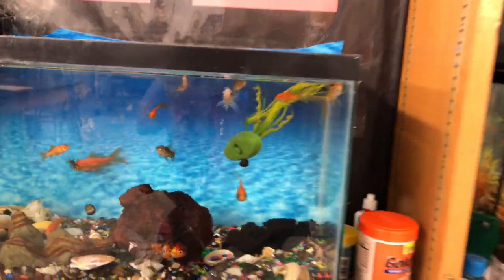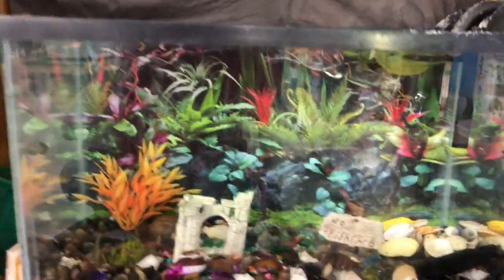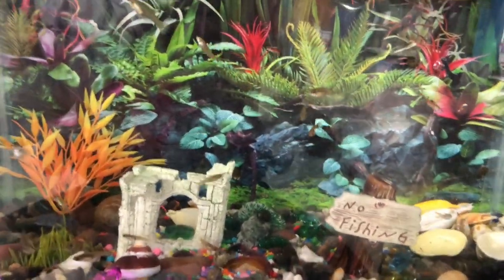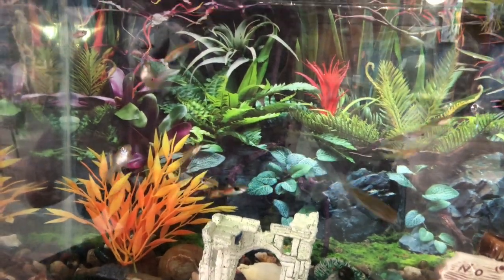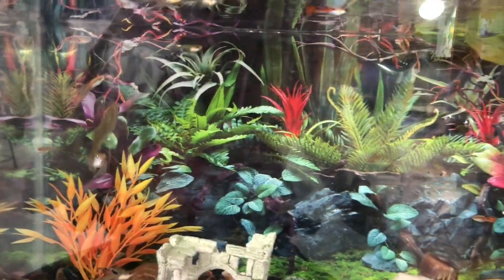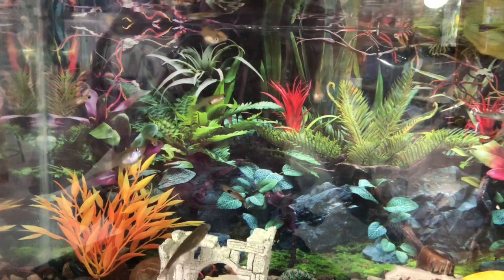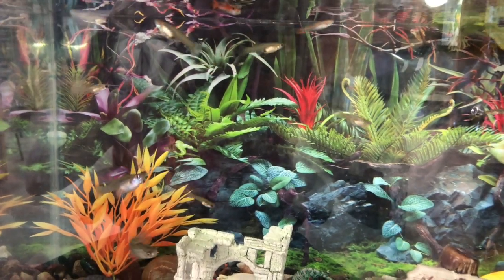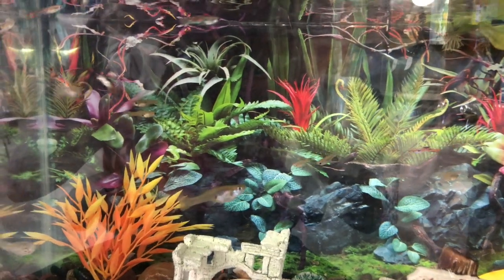All right, let's go over and take a look at my other fish. These fish are smaller. These are called guppies. Do you see them swimming around in there? Guppies. They're different colors. They're smaller even though they are adults. They're just smaller fish. All right, fish are beautiful.